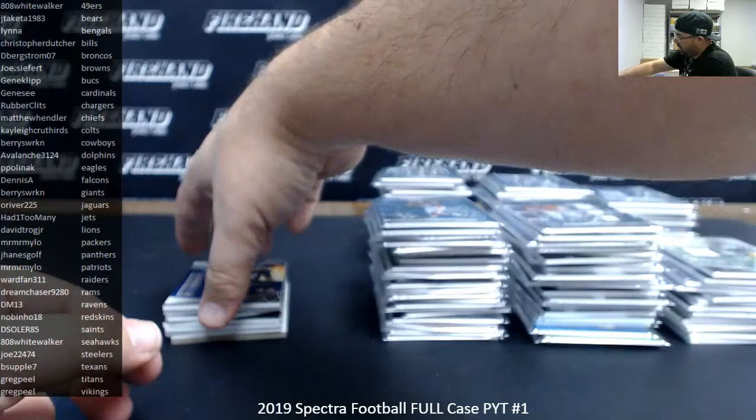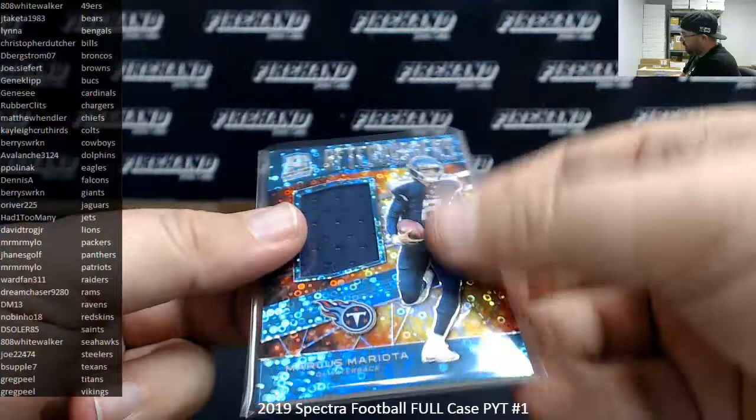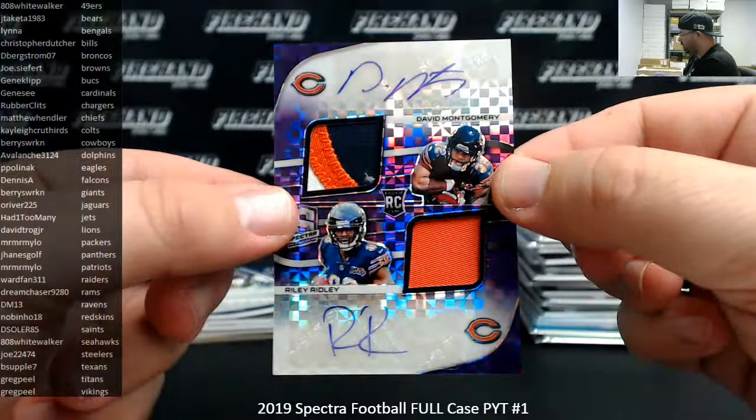Number to 99, Afterburners, neon blue. Marcus Mariota, Titans going to Greg Peel. Got a rookie dual patch autograph. This one's number to 25, going to the Chicago Bears. David Montgomery and Riley Ridley. It's a neon purple version. Bears, Jay Taketa, 1983.